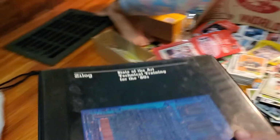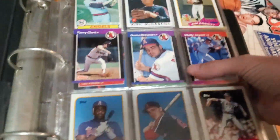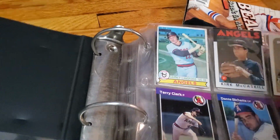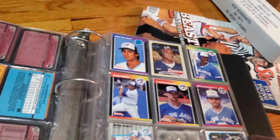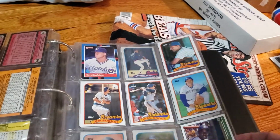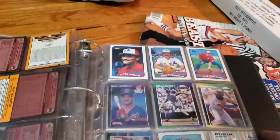So I'm going to go like this again. And we have, here we go, a Jim Abbott rookie card. Carney Lansford. There's Chuck Finley. So this is 89. It looks like he's got his 89 cards in here. Jim Abbott. Yeah, these are all 89 Topps. And Donruss. So here's his 89 collection.